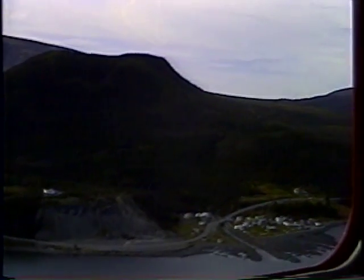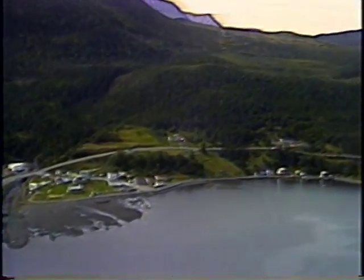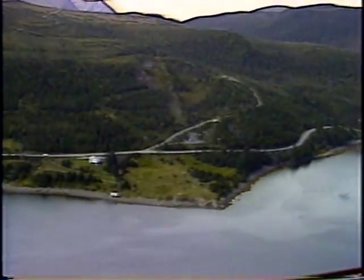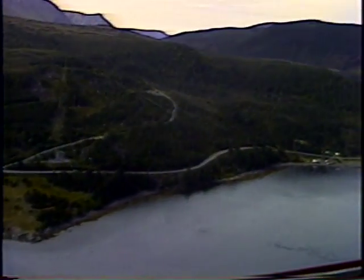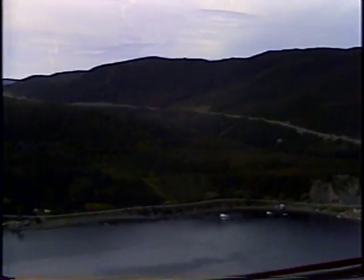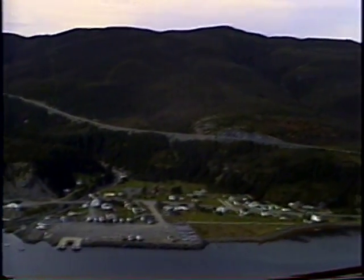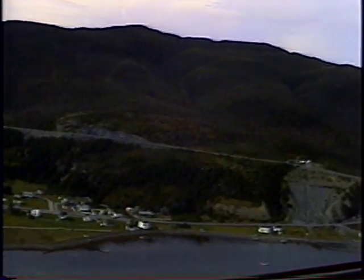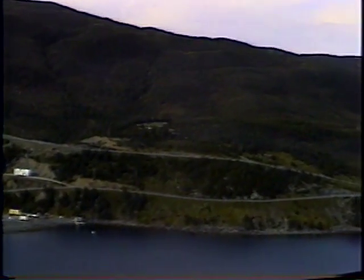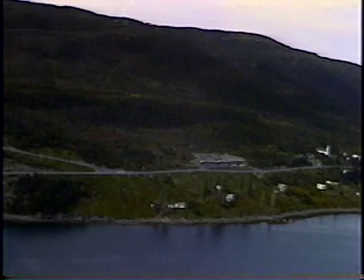Now in the vicinity of Shoal Brook. Gravel extraction in what appears to be an old raised delta. Wide intertidal flats in the present delta. Back into discontinuous outcrop and gravel beach. Point, Winterhouse Brook. Then into low rock outcrop. Nearly continuous gravel beach along the base.